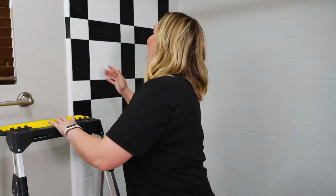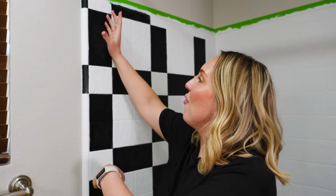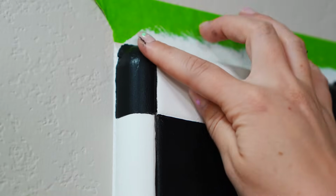One thing that we decided to do, this was Mark's idea, it's definitely a little bit more challenging. We were trying to figure out how I should paint the edges, because at first I thought I would just do checker print and I would just do like, you know, this would be like this. This is one tile.